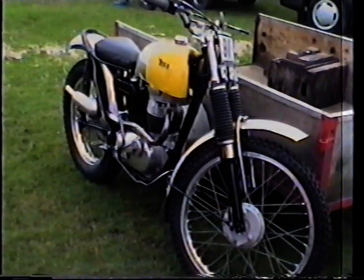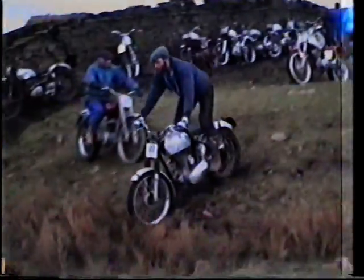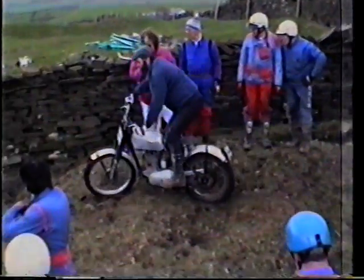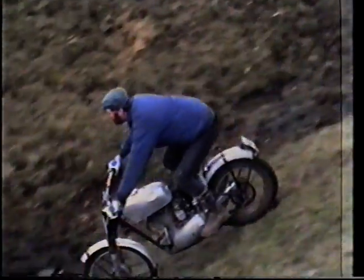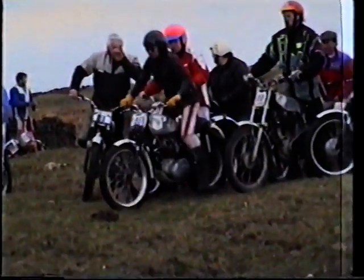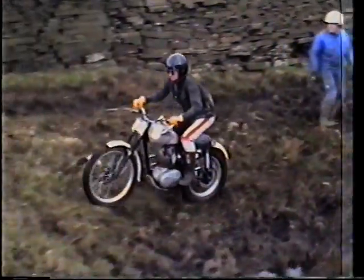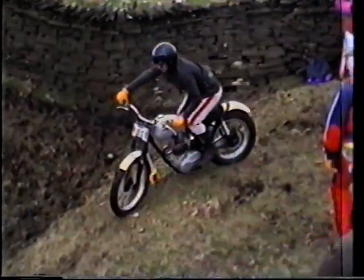Right, well, we'll be moving along to the first section. You can see the riders queuing up to go into the section. First rider we'll see going through, Richard Baldwin, 350 rigid Royal Enfield. Andrew Piggott, B40 BSA.